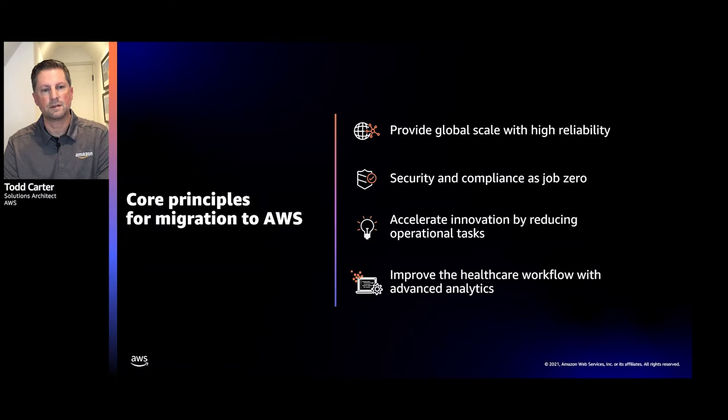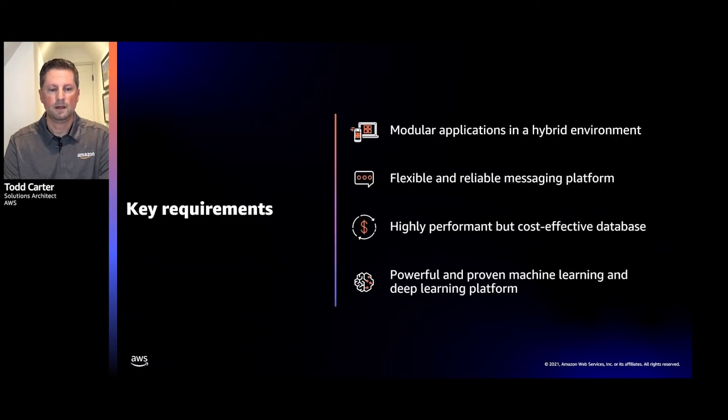In a few minutes, Lawrence is going to walk you through how Medtronic has leveraged AWS to deliver PillCam Genius and the journey to today. But before we get to that, I would like to highlight four key requirements and the services that Medtronic decided to leverage to meet those requirements. First, Medtronic desired to build a modular application that could run not only in the cloud, but also on premises. They needed a flexible and reliable messaging platform, a cost-effective, high-performance database, and a platform to power machine learning and deep learning.